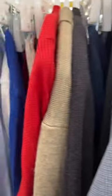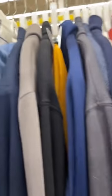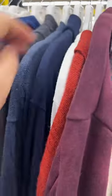This is a new rack. Check out the new rack, see if they put anything good on here. Oh, maybe this is the old rack. This actually looks like the old rack that I've already been through. Yeah, we're good. Okay, let's make a trip up to the front of the store.